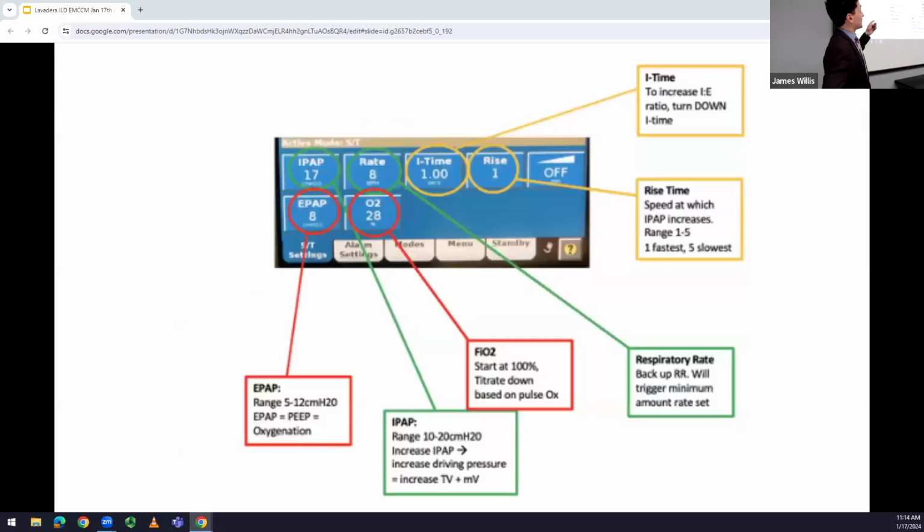And then here are the different parameters that you can change on non-invasive. So your FiO2, you can either start low and titrate up to the minimum FiO2 required to keep your desired SpO2, or start high at 100 and come down. Respiratory rate is that backup rate that we talked about. IPAP is usually between 10 and 20. EPAP usually between 5 and 10. I time is basically if you want to increase your I to E ratio, you'll have to turn down your I time. And then there's the rise time as well, which is usually around 1 being the fastest, 5 being the slowest.